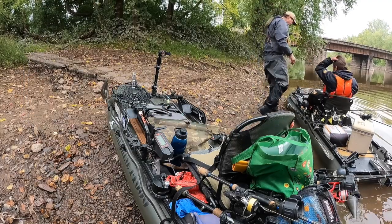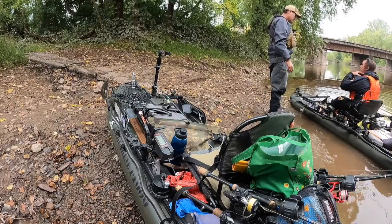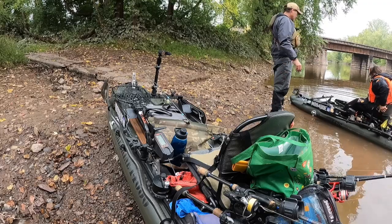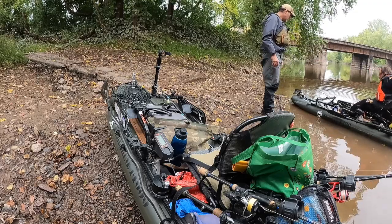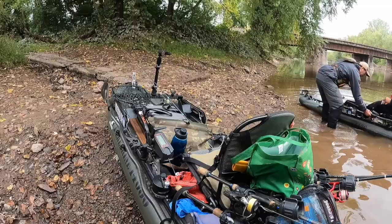I'll give you a shove off. I'm just going to tell you to grab the paddle and just paddle around and get used to what it feels like to move the boat with your paddle.